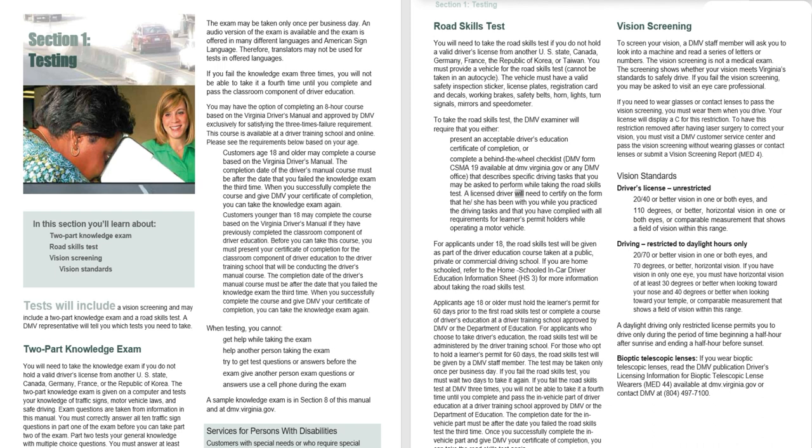A licensed driver will need to certify on the form that he/she has been with you while you practice the driving tasks, and that you have complied with all requirements for learner's permit holders while operating a motor vehicle. For applicants under 18, the road skills test will be given as part of the driver education course taken at a public, private, or commercial driving school. If you are homeschooled, refer to the Home Schooled In-Car Driver Education Information Sheet, HS3, for more information about taking the road skills test.